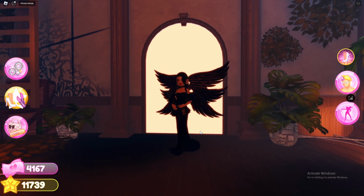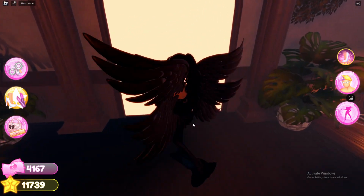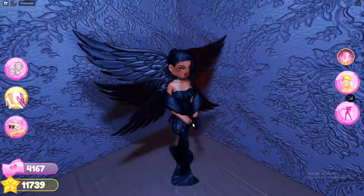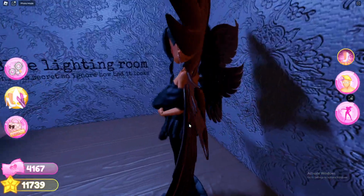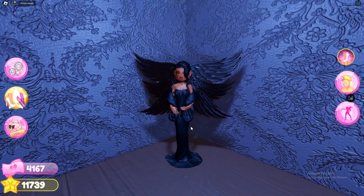You can also take pictures here if you'd like to. Sometimes people take pictures here. We're just going to walk in, and here is the blue lighting room. Sometimes people take pictures here.